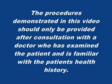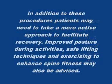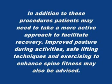The procedures demonstrated in this video should only be provided after consultation with the doctor who has examined the patient and is familiar with the patient's health history. In addition to these procedures, patients may need to take a more active approach to facilitate recovery. Improved posture during activities, safe lifting techniques, and exercising to enhance spine fitness may also be advised.